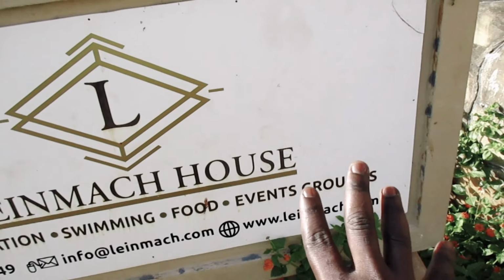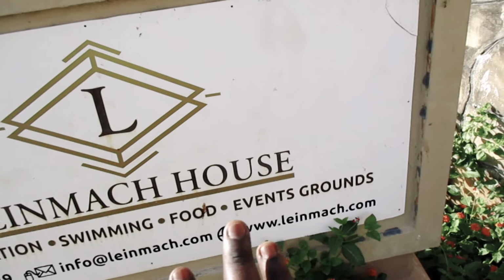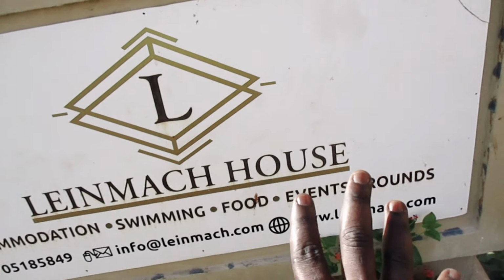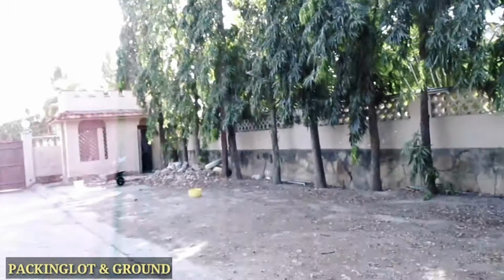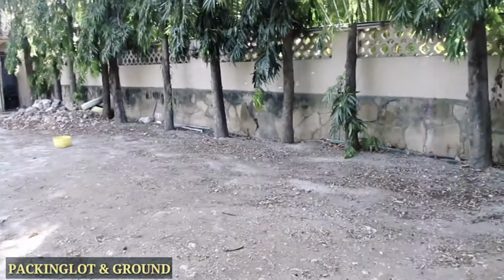There's a ground where you can host your events, if it's wedding, birthdays, or any kind of group event you want to host in this place, you can host. There's enough ground for that here in Leinmach House. So let's go in. I just want to show you the parking lot, and the ground that I've told you. See, you can host your event here. This is the ground.